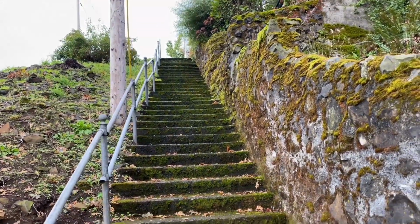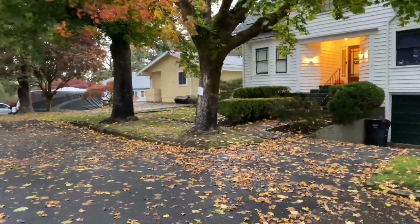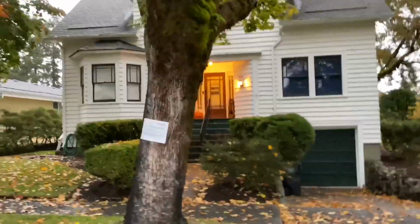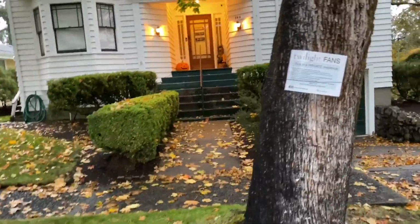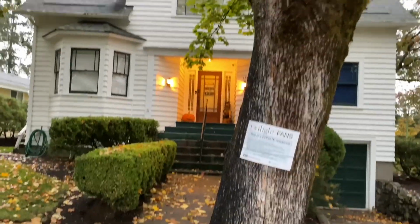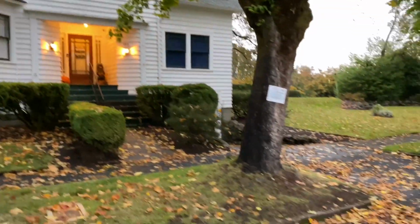Got some long way up, mossy covered stairs here. I'm gonna go check out the view from up top. All right, for you Twihards, this is Bella's house. So I was just gonna take a quick video, show you guys, cause I'm here already. So this is a private residence. So it probably sucks that they have to deal with all these tourists and Twihard fans. But yeah, there's the house.